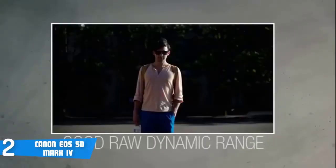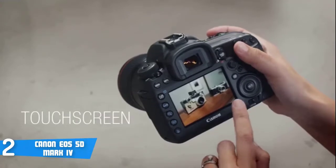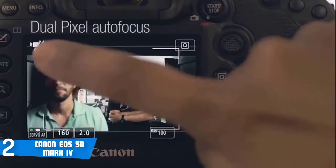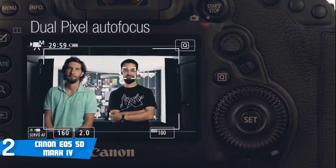Design-wise, the Mark IV sports a classy all-black body that holds a large 3.2-inch touchscreen with 1.62 million dots and an exceptionally sharp viewfinder, which is equipped with a 61-point high-density AF system that allows you to have consistent focus tracking in both low and bright light surroundings.